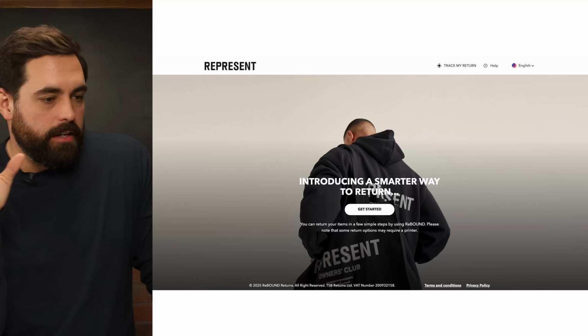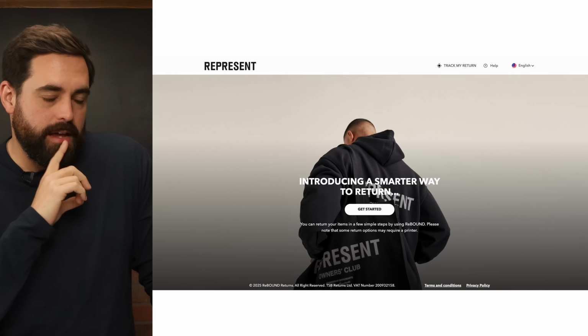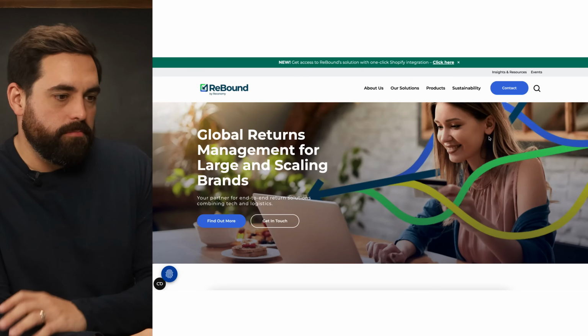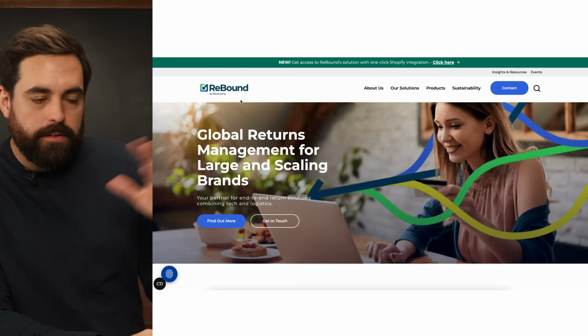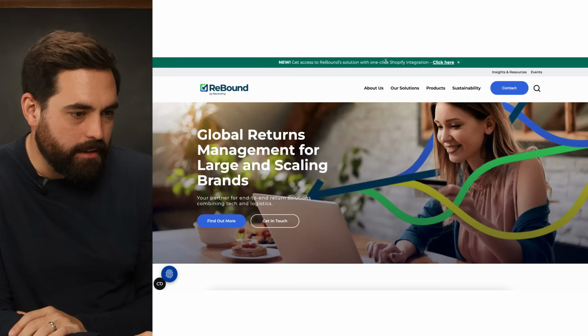Something else that I wanted to highlight too, another app they're using in the back end for returns specifically. I clicked on the returns here. It's a smarter way to return. I haven't heard of this app, but it's called Rebound Returns. It's not an app on the actual App Store, or from what I could see, maybe called something different. But yeah, they have a dedicated website, and at the very top it says it's brand new, a one-click Shopify integration. So they may not be on the official App Store, but it looks like they connect well with Shopify, and they're being used by some pretty big brands out there.